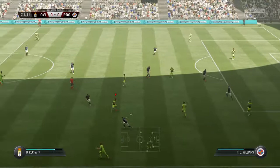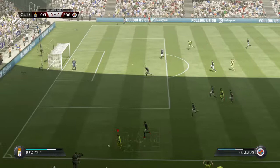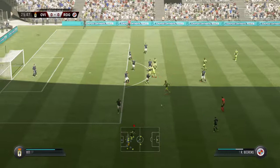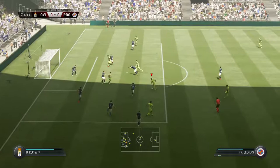Williams. Mendes. A lot of defenders between them and the goal, but they still got the ball. They'll need to try and get the ball back now. They've got a great understanding, this team. Just look at the passing. Williams. Nice interplay between the two of them. They've gone wide. Chance to get the ball in the box. Shot on! What a fine save!